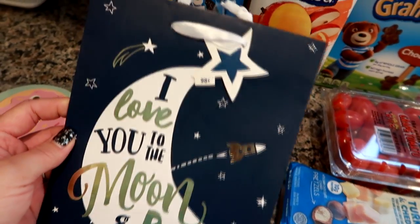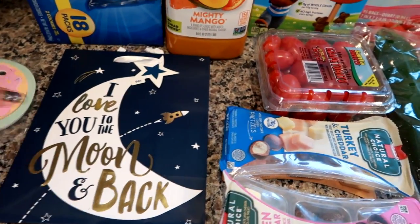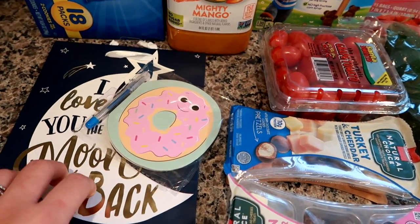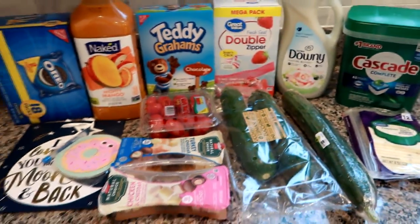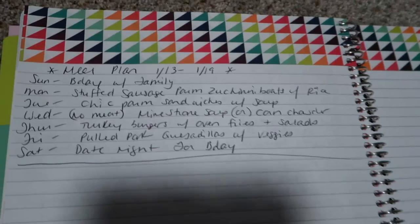It looks really kind of higher quality, and it was only 98 cents, and I'm a huge sucker for gift bags. I don't hoard that many things, but one thing I do hoard are gift bags. I just love them. But anyways, 50 bucks for all of this stuff, and I'm going to show you guys my meal plan for the upcoming week.